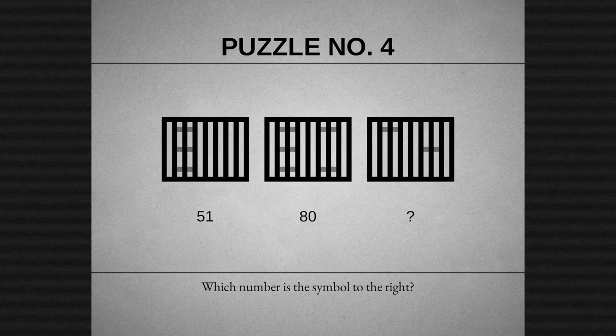Now our third symbol has to have one dash on the very top, and then everything else is hidden, and there's one dash in the middle, and everything else is hidden. This is actually a fairly easy solution, because there's only two numbers that this could possibly be. 7 is the first one, and 4 is the second.